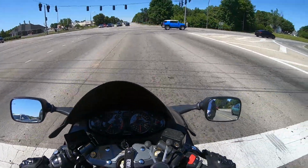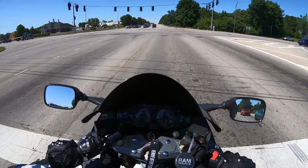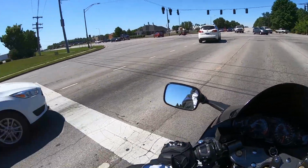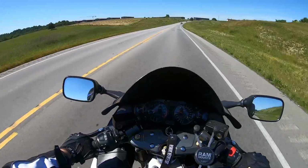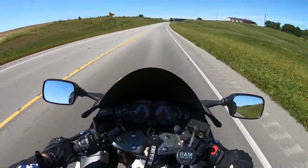You see me playing with my throttle hand there. This was already about two hours of me driving around, so it had been a little while. But anyways, like I said, we're just gonna stay on the 150 here, and you see 150 is pretty nice too. Plenty of scenic views on the way back into town.